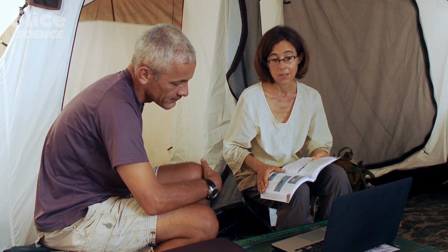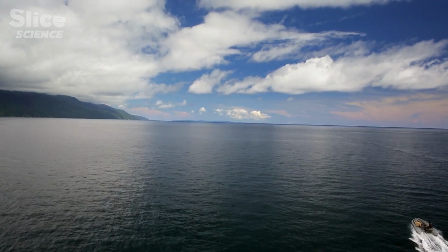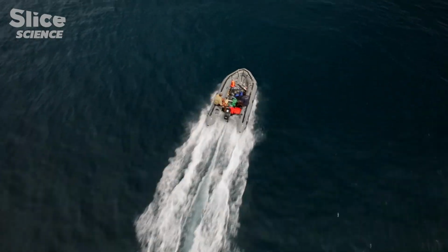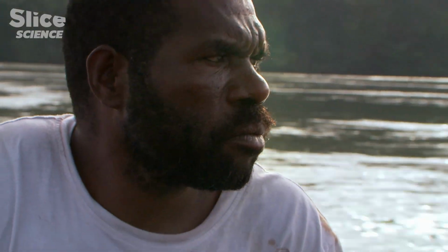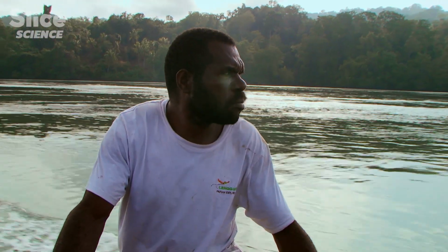Well, are they differentiated genetically? We'd need samples. Only a comparative DNA analysis will allow them to know if this species is different from the others. Laurent Pouillot and Amos, a guide who knows the estuary well, will attempt to take a tissue sample from one of the curious dolphins.